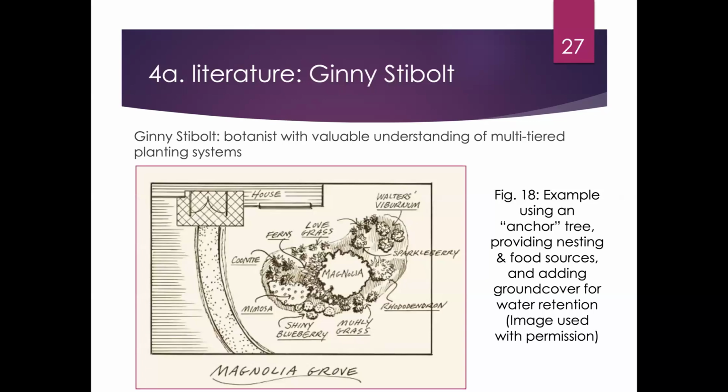Another source for me was Ginny Stibbolt, who was a botanist and who gave me a very in-depth look as to what it meant to have a multi-tiered planting system. So in this particular example, you have an anchor tree, which is your magnolia, and it provides your nesting and food sources, but then you also have ground cover. So you've got your love grasses, you've got the viburnum, the shiny blueberry, all of those are helping to support the magnolia, to protect the roots, but then also to be able to capture that water and to keep it from becoming runoff, right? So it's also beautiful.